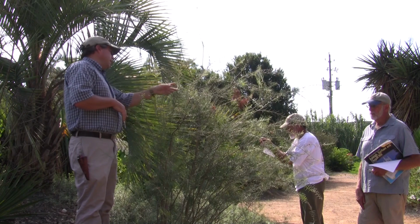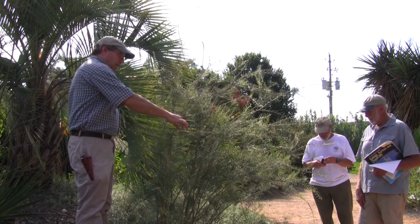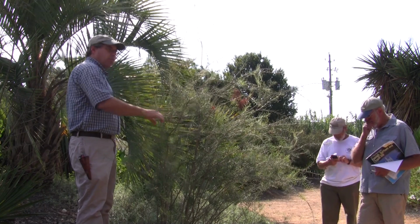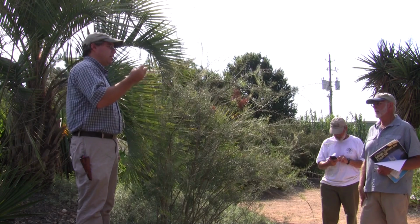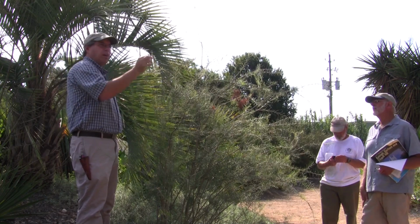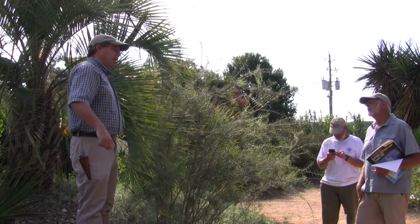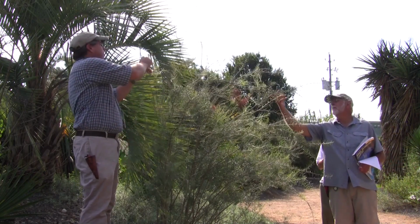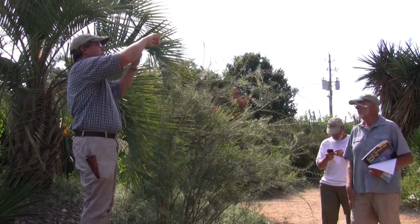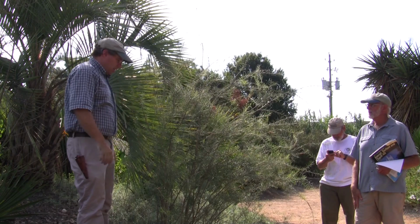Comes up pretty easily from seed. You collect the seed once it's kind of dry and turned into this hard capsule on the plant, and you just throw it in a paper bag and wait for the seed pods to open up naturally and release real fine little seed. Put it on a well-drained propagation media, and it'll come pretty quickly. You can also propagate it by cuttings, but I've had mixed success with that. You want to do pretty soft wood, but it's kind of mixed success.